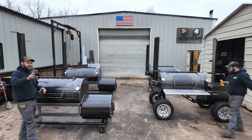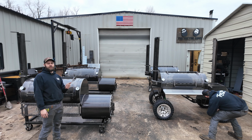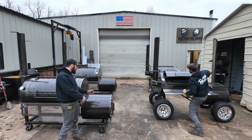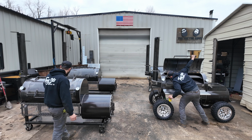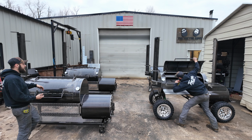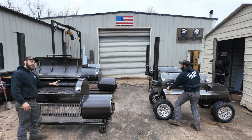All right, well, anyways, guys, the TMG Volunteer is quickly becoming our best-selling pit for a couple reasons. First off, we'll start with the firebox here. Big old firebox. We got 26 inches long, 24 inches in diameter, 3/8 thick steel. So extra heavy duty firebox. And the smoke chamber, it's extra as well. So we got 52 inches wide, 27 inches deep. Big smoke chamber here. 2 sliding trays, of course.